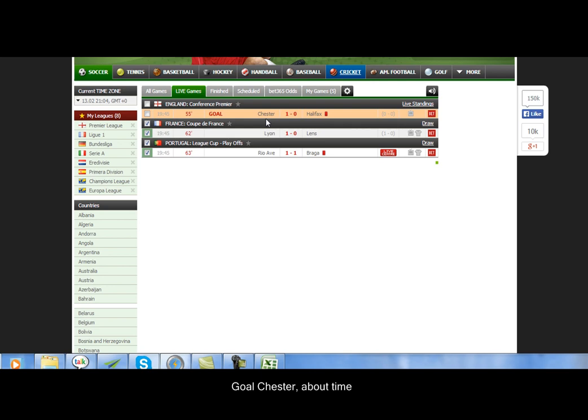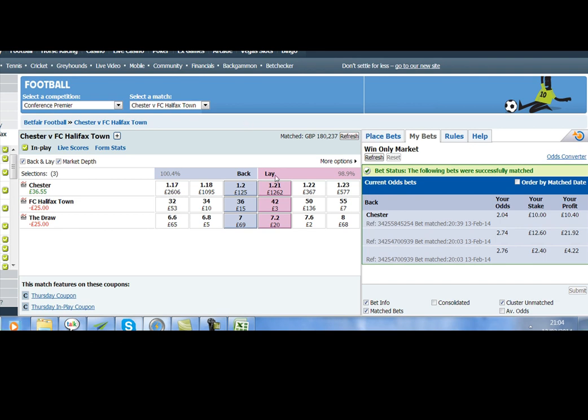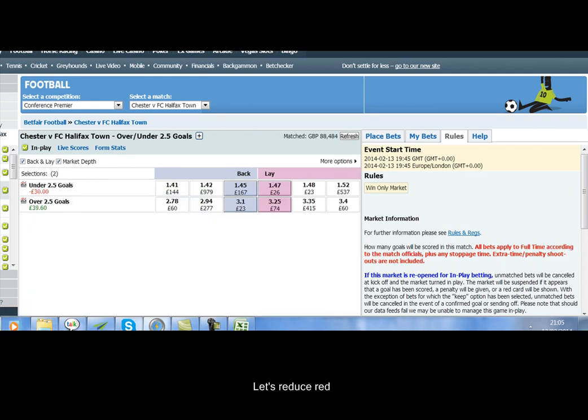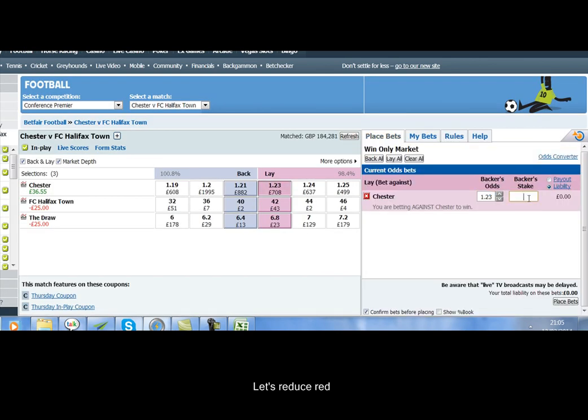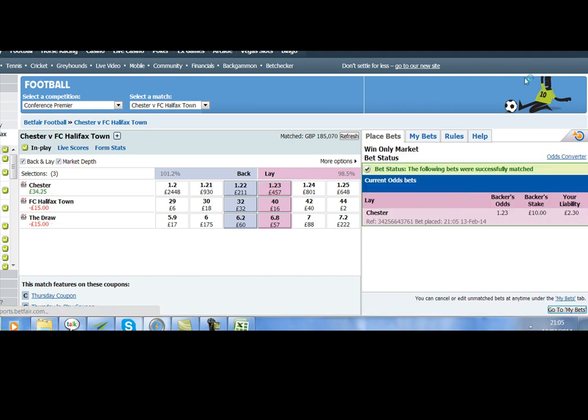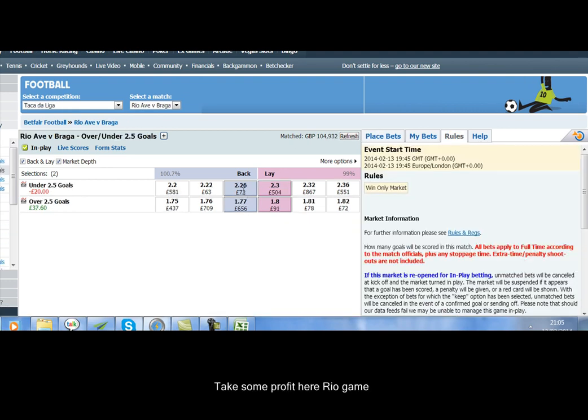And at last, we've got a goal. We've got a Chester goal, finally. It was due, it was coming. We could see by the stats that it was long overdue. So with the scores we covered, we know we've got 1-1 covered, we know we've got over 2.5 covered. But let's just reduce our red, take it down from say 25 to 15 pounds if it's a draw. Obviously, if it's a 1-1 draw, we've got 12 pounds on the 1-1, so that kind of cancels it out. But obviously, we'd lose on the under 2.5 goals.